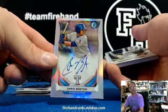We got gold! Mike Kickham, rookie refractor gold style. The Giants. Becker 818's got Giants. Blake Taylor, second one of him. Uh-oh, we're going to have duplicates. Wow, two boxes, a bunch of duplicates maybe. Blake Taylor, Pirates, got him in the first box.